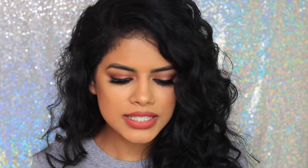And then my next one is Wet n Wild's Photofocus foundation in Desert Beige. First of all, this is the cheapest one out of all of these. It's so affordable, you guys. Coverage is great. It's a really great foundation. I was really surprised. Wet n Wild, you guys are really stepping it up.